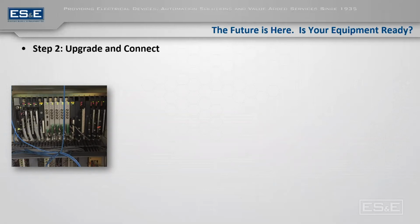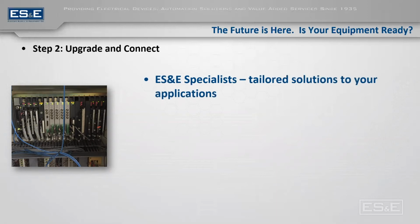We have a few choices here. The first, and I'll always recommend this, is that ES&E has specialists that are built to do this. ES&E has an automation team with various experts in many different fields: PLCs, HMIs, drives, vision, sensors. We have a team built to handle what a customer is going to do in a migration situation, or whether they can do what they want to do with the equipment they have if they have to migrate to a newer piece of equipment. What is that supposed to be?